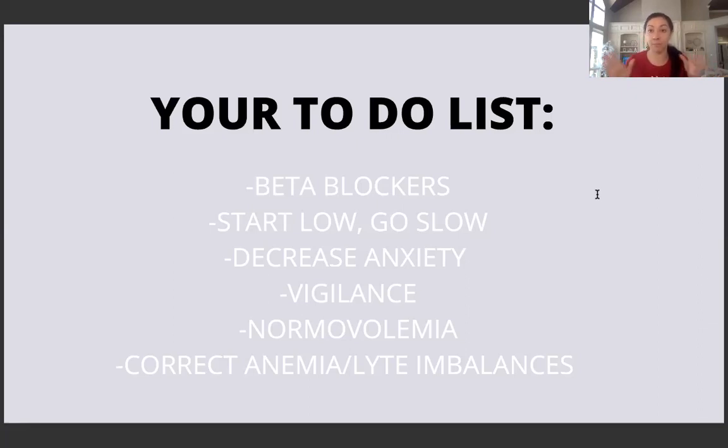And remember, most perioperative MIs occur within the first 24 to 48 hours after surgery, okay? So be aware. When you're post-oping these patients, ask questions, look us up. I actually saw a patient that had a perioperative stroke and couldn't move his arm the next day and nobody had picked up on it, okay? So be vigilant when you're doing your post-ops, okay?